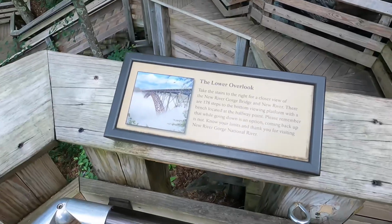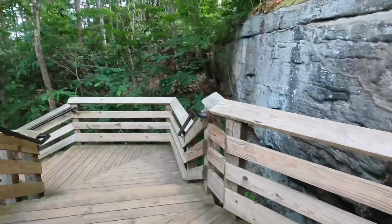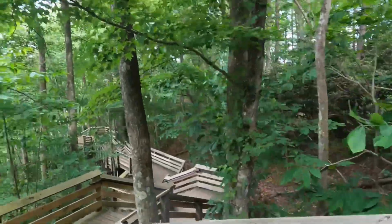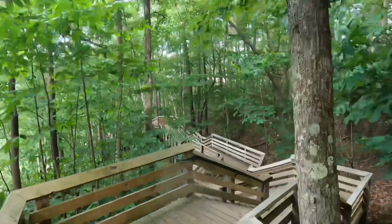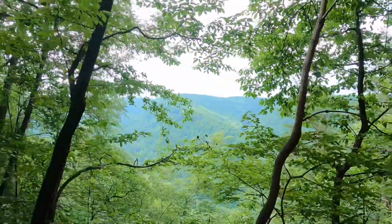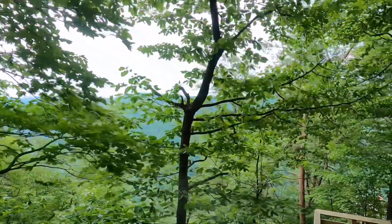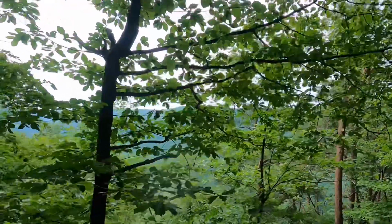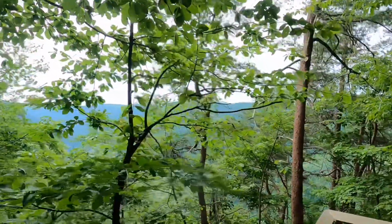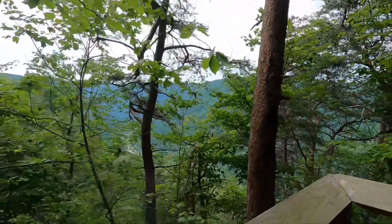And now 178 steps down to the lower overlook. And a little over halfway down the steps, here are some of the views. You can't really see through the trees. The New River off in the distance. Very pretty. See it right here.